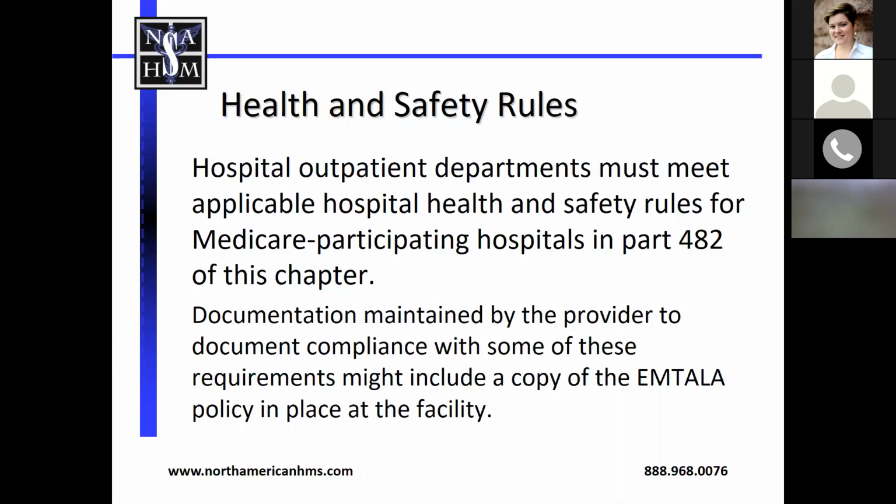We have to follow our EMTALA policies if we're an outpatient department of the hospital. We're not an outpatient department of the hospital. We're a rural health clinic. I think I've said it before. So our health and safety rules are relevant for us as a rural health clinic. As a rural health clinic, you have a sample kit of medications in an emergency drug supply for those drugs and supplies commonly used in a physician office. So you have your own emergency supplies.